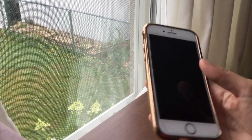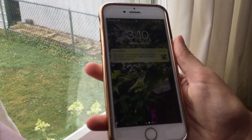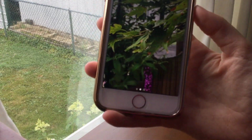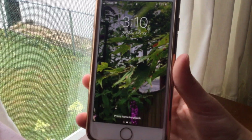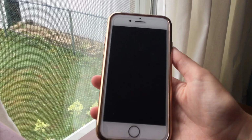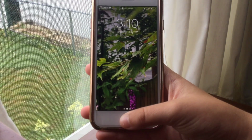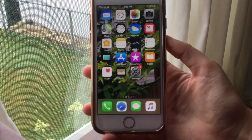I kind of like this aesthetic. Anyway, the first thing that you see when you hop onto my phone is a notification. Just kidding. This is my wallpaper at the moment, but I change it a lot, so it's never the same for very long, and it kind of matches outside. But obviously I have Touch ID, and we're just gonna start right here.